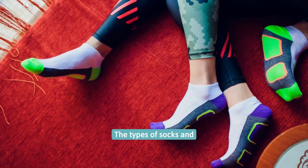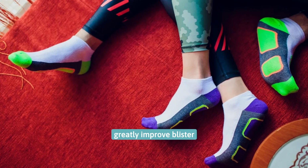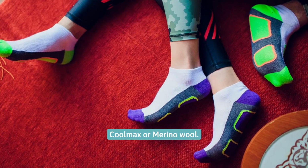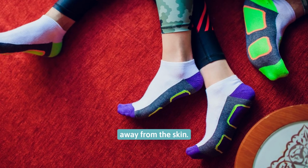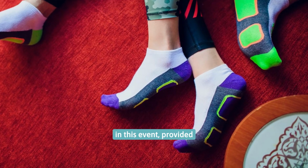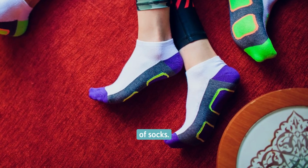The right socks for the prevention of blisters in the desert. The types of socks and footwear discussed in the medical tent can greatly improve blister prevention. When running in a hot climate, all socks should be made of Coolmax or merino wool. This is due to their ability to wick moisture away from the skin. A liner sock and an outer sock is the best combination for running in this event, provided the shoes have adequate room for the two layers of socks.